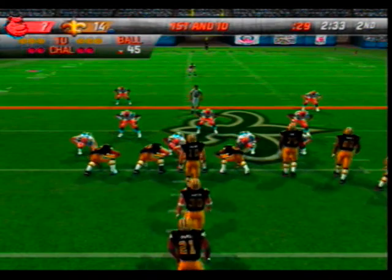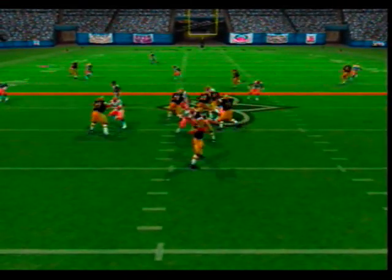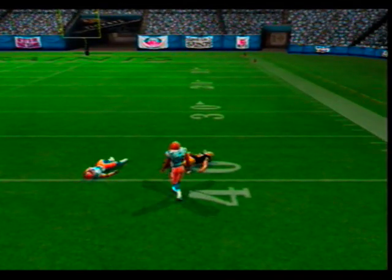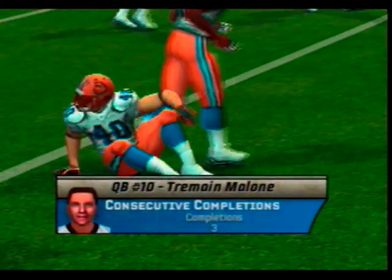Watch your eyes. They line up in the I formation. They'll go with a play fake. Gets rid of it. Quinn is there on the stop at the 38-yard line. And a powerful arm brings them a first down this time.